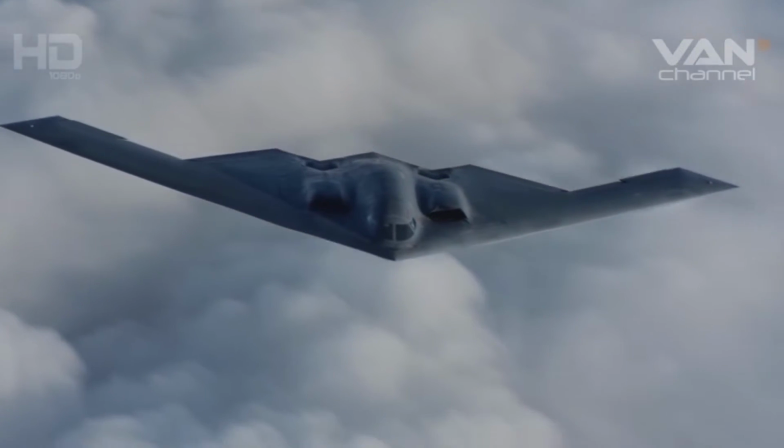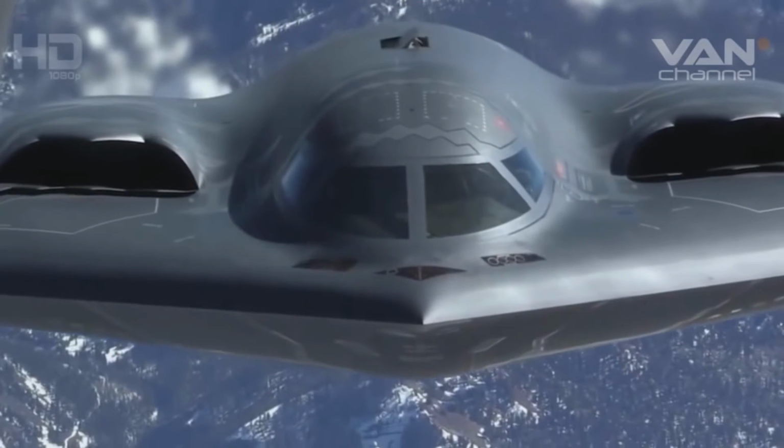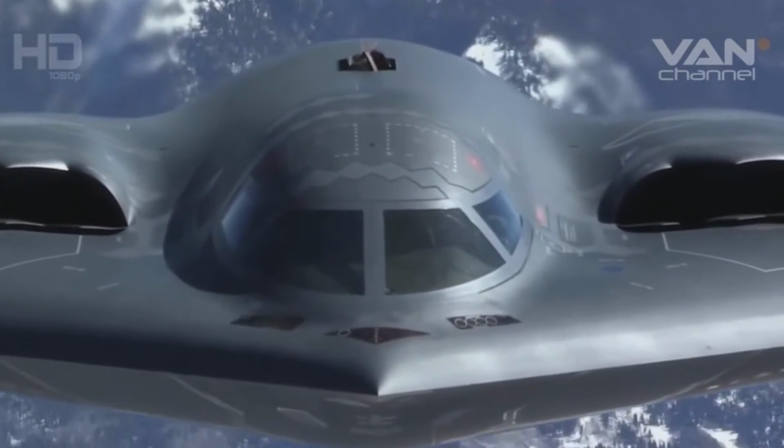B-2 Spirit. The B-2 Spirit is a stealth bomber capable of carrying both conventional and nuclear munitions.